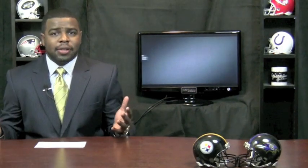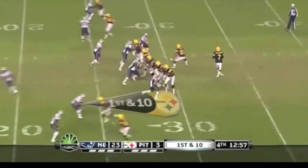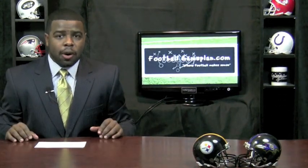Now the X factor. You look at this matchup, for the Pittsburgh Steelers, it has to be Ben Roethlisberger. His ability to get out of the pocket, that's going to be huge. And for the Baltimore Ravens, it's Ed Reed. If he can mirror Roethlisberger, it's going to be a big key for the Ravens in this ball game.